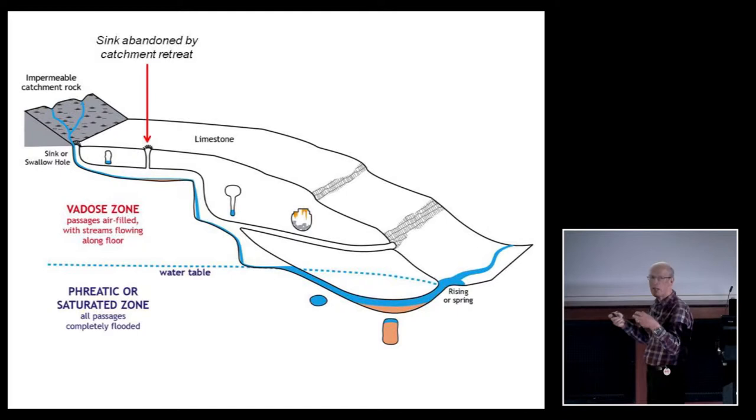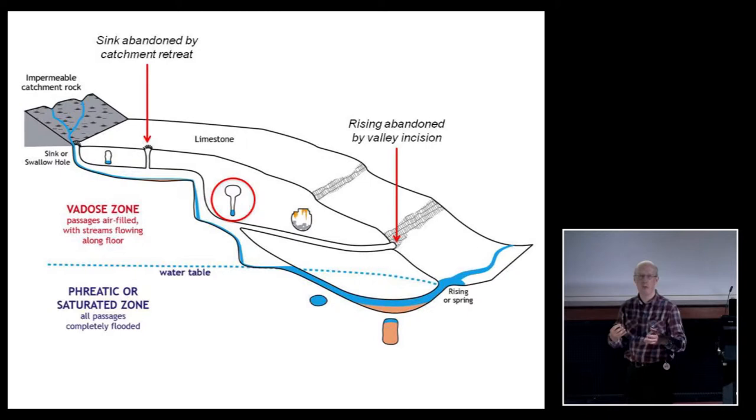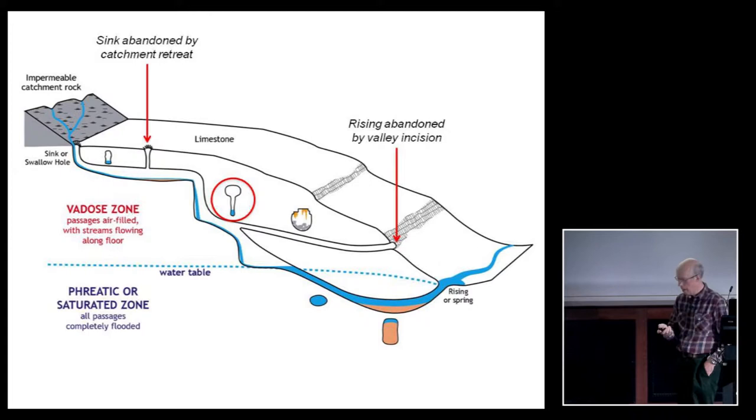And then within the cave, we've got things like this. You've got the classic phreatic to vadose transition, these keyhole passages. So those are telling you a little bit about how the cave has actually developed.